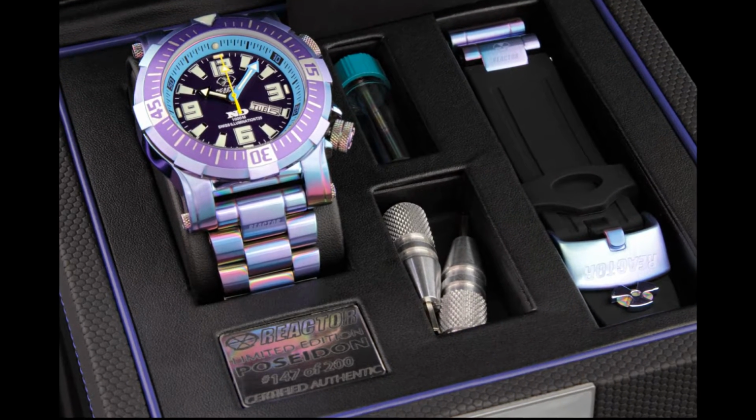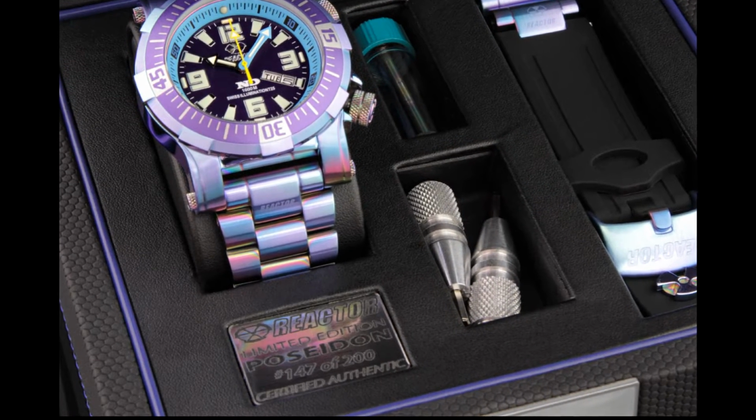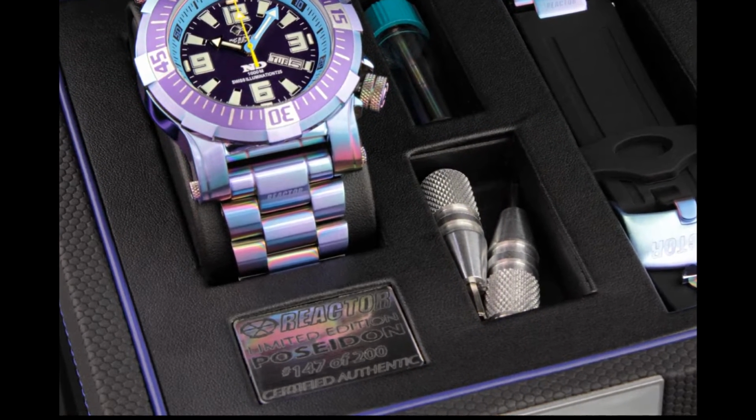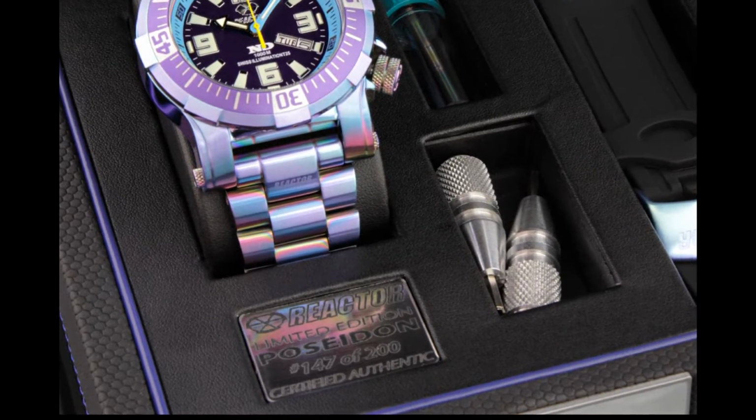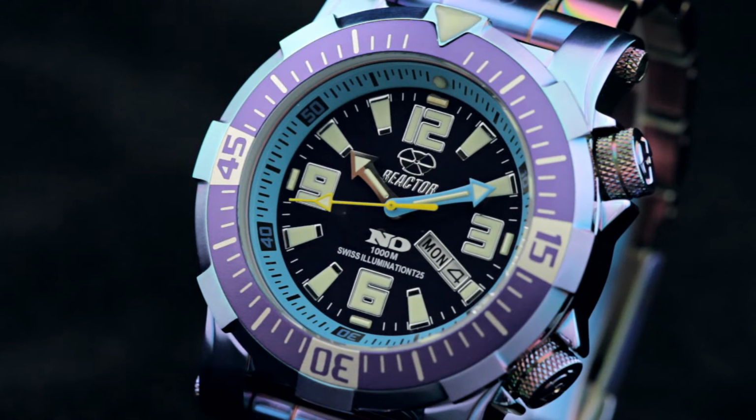This timepiece is limited to only 200 pieces built for the entire planet. It is a very exclusive watch, not the least expensive watch we've ever had in stock, but I think as we walk you through, you'll see what makes this watch so very unique.